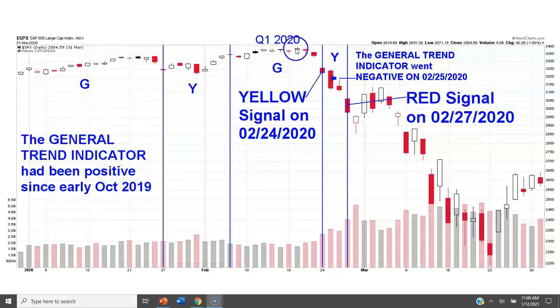So right there, just a few days after the all-time high in the S&P 500, the risk signals started to tell you that something was changing, that there was increasing risk in the stock market. And by Thursday, February 27th, the risk signal was red. And then, of course, the market sold off hard from there. So think about this, guys. I mean, you talk about stress testing my model.